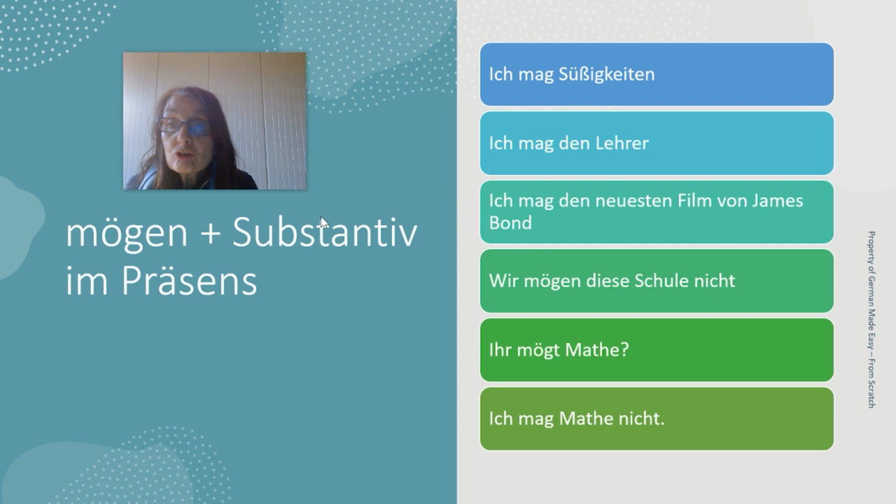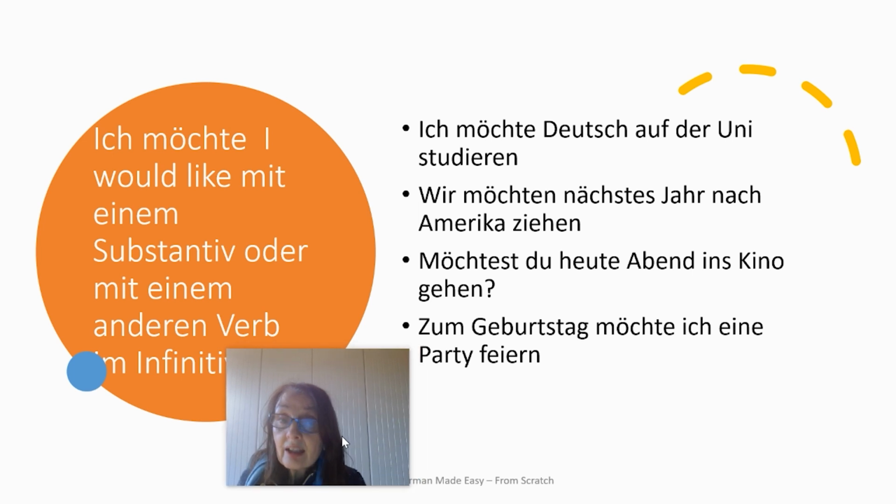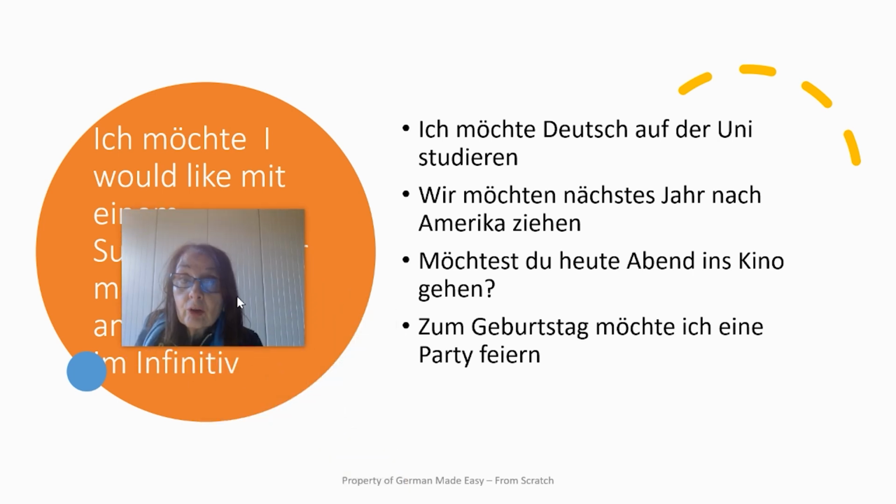Wir mögen diese Schule nicht. We don't like this school. Ihr mögt Mathe. Do you like maths? Ich mag Mathe nicht. I don't like maths. So there you have, again, using the verb mögen and with the noun straight after it. Quite often, a form of mögen is ich möchte, I would like, and that comes from the conditional of the verb mögen. And that you'll see very often with the verb.